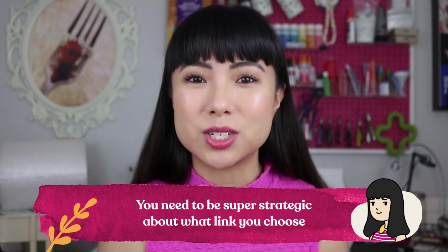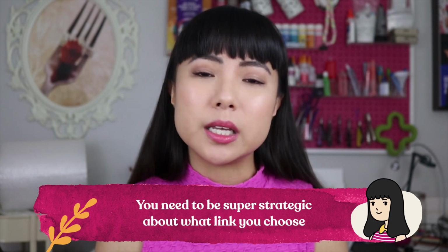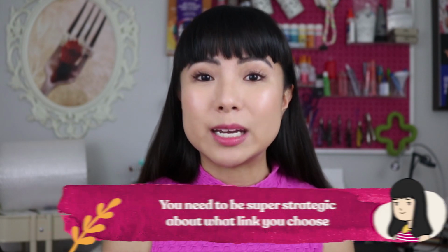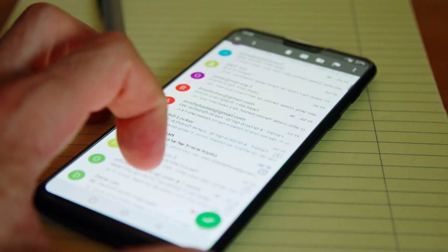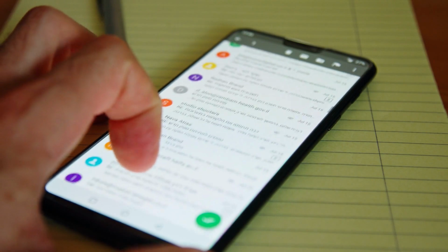Because you only get one link, you need to be super strategic about what link you choose to send people to. I like using the link to a landing page where I can get people to sign up for my email list. That way I can keep communicating with them, and they're much more likely to buy from me later on. A common mistake I see people make is linking directly to their homepage of their website.